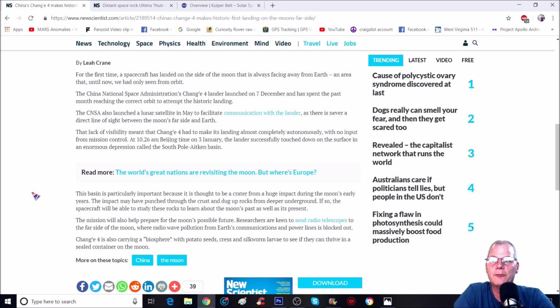The mission will also help prepare the moon's possible future. Researchers are keen to send radio telescopes to the far side of the moon, where radio wave pollution from Earth's communications and power lines is blocked out. Chang'e 4 is also carrying a biosphere with potato seeds and silkworm larvae to see if they can thrive in a sealed container on the moon.